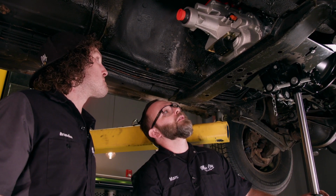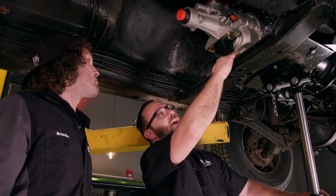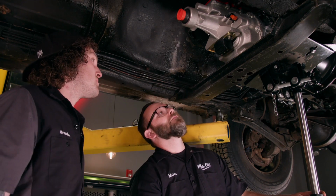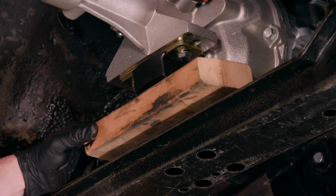All right. For now, since this is where we want to set it, do you want to just set something in here for now? That way we can get the transmission jack out and go back up top. Yeah, I think a 2x4 will sit in there, and we'll make that later. All right, cool. Good.